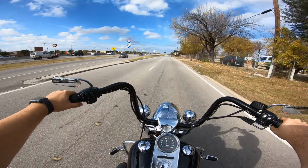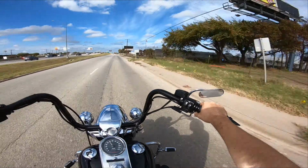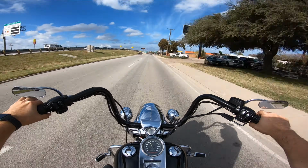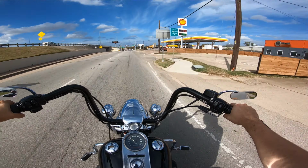My whole deal with this bike is to do projects with it. I'll see what I can do to help with the vibration a little bit if it becomes an issue, but it doesn't bother me. Lets you know there's something underneath you. You're not just riding on a floating couch.